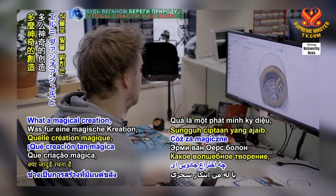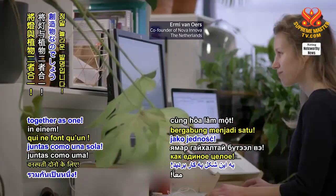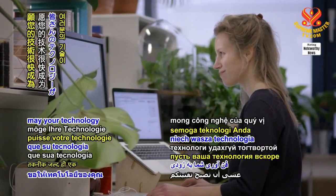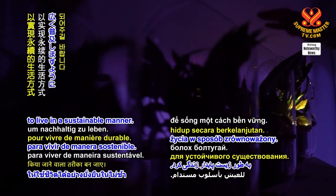What a magical creation, Irma van Oors and team at Nova Innova. A light and a plant together as one. And divine blessings, may your technology soon become yet another widely used method to live in a sustainable manner.